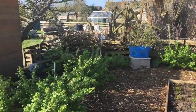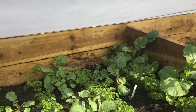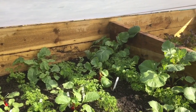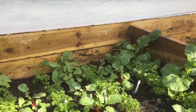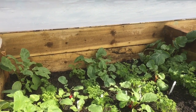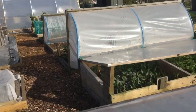And let's just have a quick peek in here. More radishes in here, and carrots, and some more lettuces. And I think this bed I might leave the top on because I'm thinking of putting some courgettes in here, clearing some space. Well, all of these radishes are ready to come out now, so I can start interplanting with these carrots, some courgettes, and you know, with this protection from this cover, and they should do well.